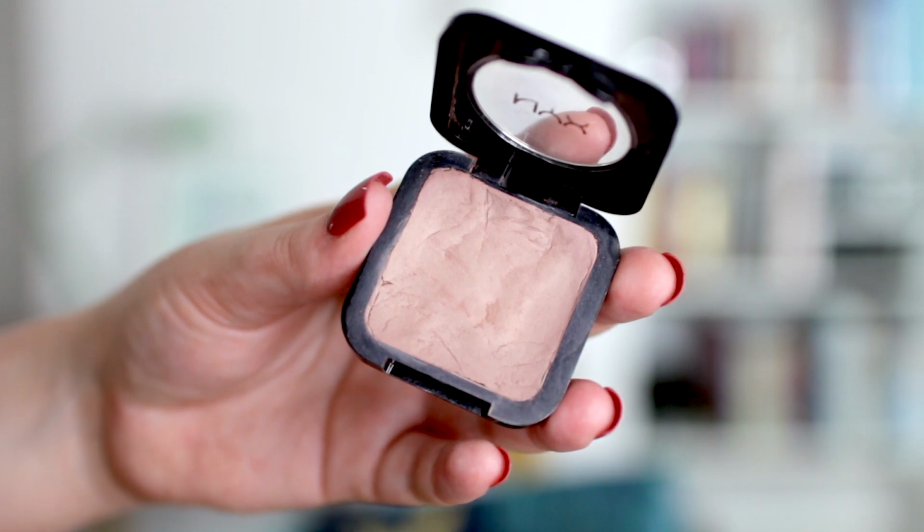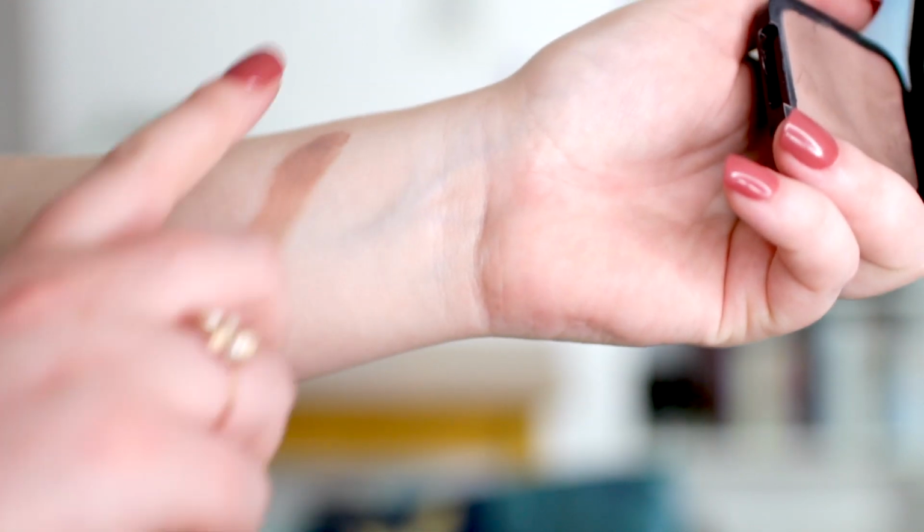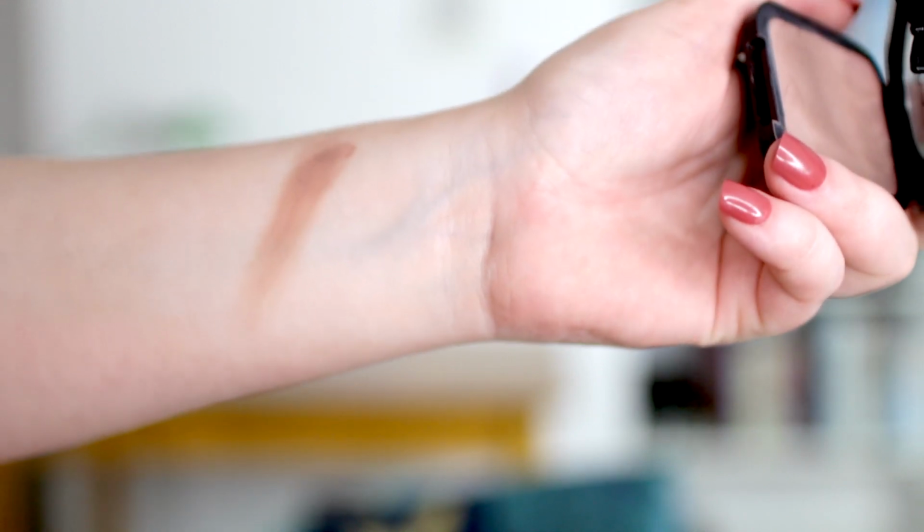This next one is actually really popular as a contouring product from the drugstore. This is the NYX blush in taupe. Mine looks a bit funny. That's because I dropped this and it completely shattered and I had to use some rubbing alcohol to seal it all back together again, and it's never looked quite as beautiful, but the product itself still works. It's still a really nice cool tone, grey-ish, brownish colour.